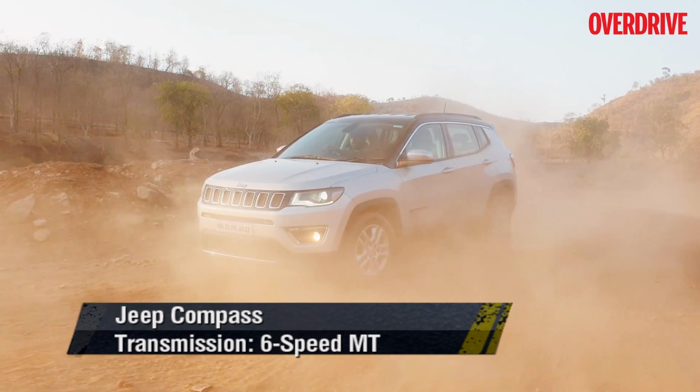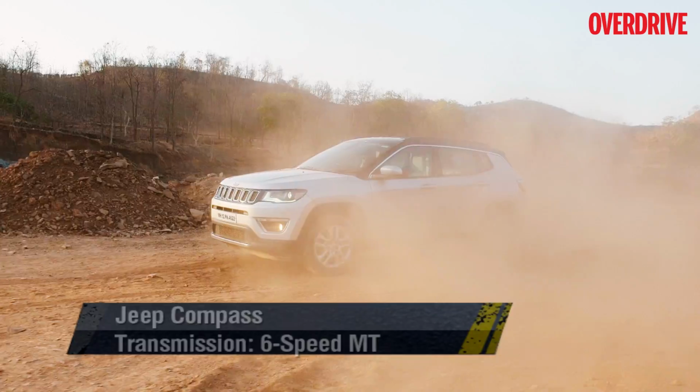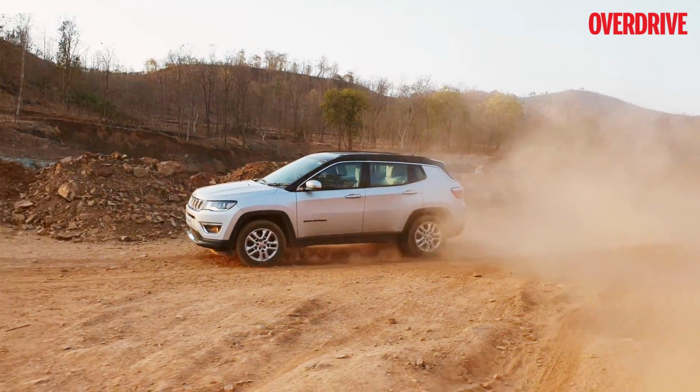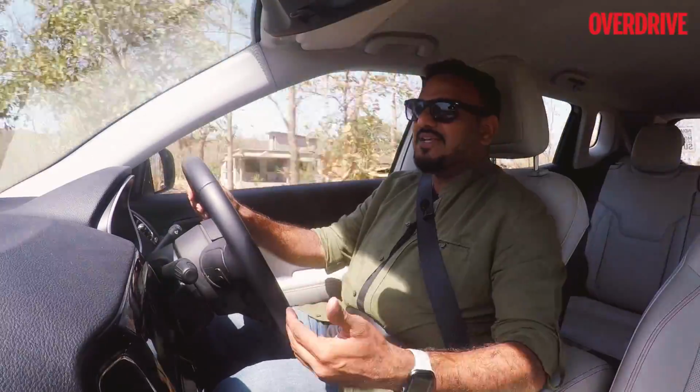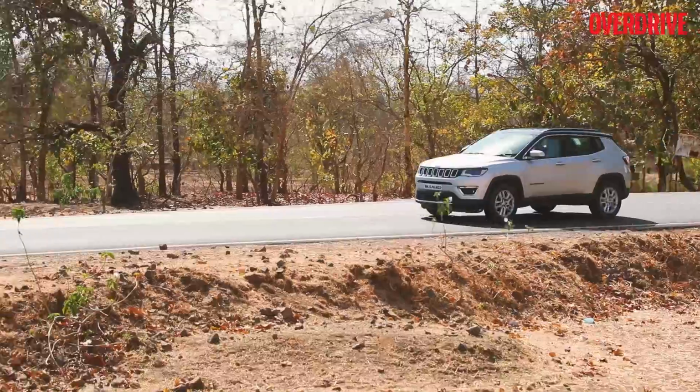Of course, it's not as accomplished as something like the Ford Endeavour or the Toyota Fortuner or even the MU-X for that matter. But if you want 75% of those capabilities at 60% of the price, the Compass is your car.